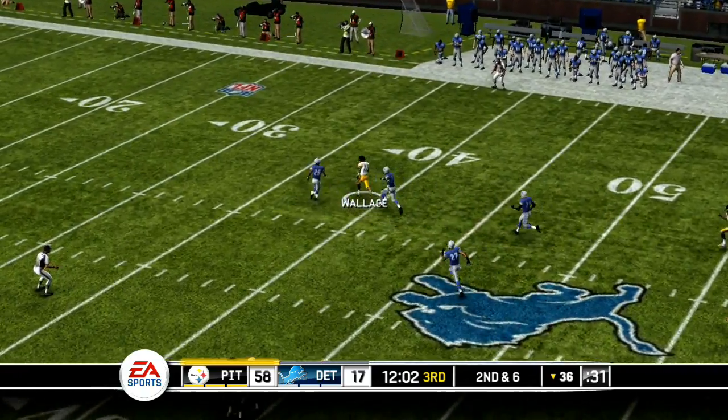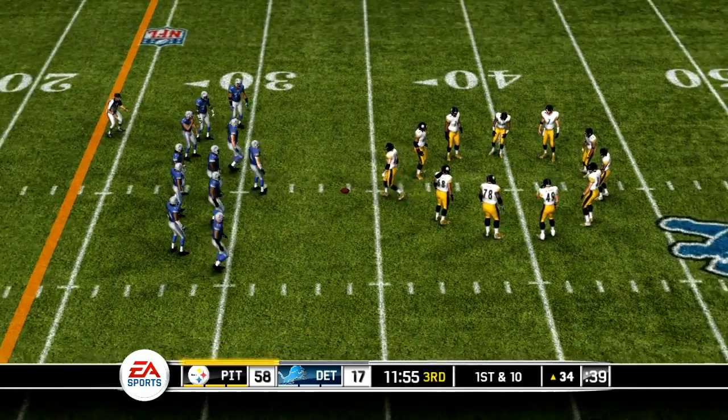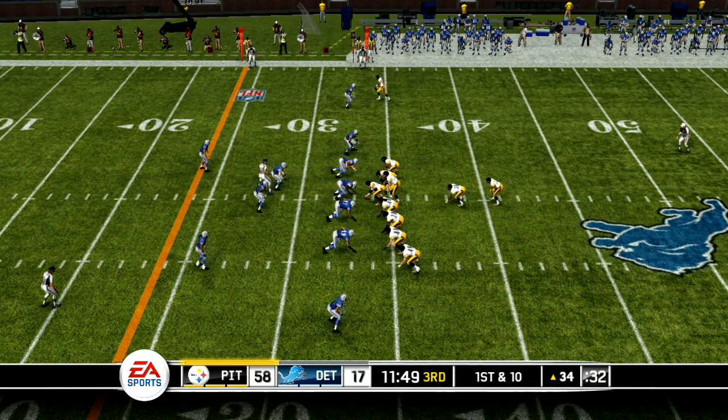The pass is away. There for the catch. And that was a touchdown-saving tackle. Ben Roethlisberger gets to 400 yards passing for the game. He's making all the right reads, and the defense doesn't have the answer.